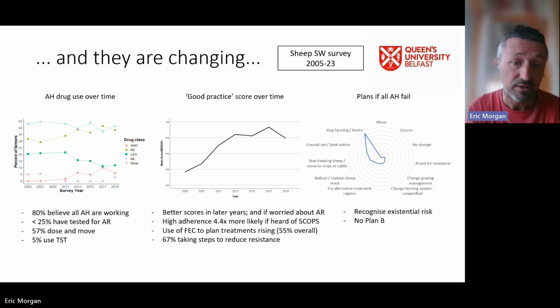So the message from SCOPS is definitely getting out there. The use of fecal egg counts to plan treatments was rising, and the majority of farmers claim to be taking specific steps to reduce resistance, and this is towards the end of that period. That's in 2019, just pre-COVID. And that's just as well, because when we asked farmers what they would do if anthelmintics failed completely on their farm, there wasn't a lot of planning around that, and the majority of farmers basically said they'd have to stop. So the risk of anthelmintic resistance, if it reaches multiple drugs with no other recourse to parasite control, making sheep farming impossible, was really widely recognized.